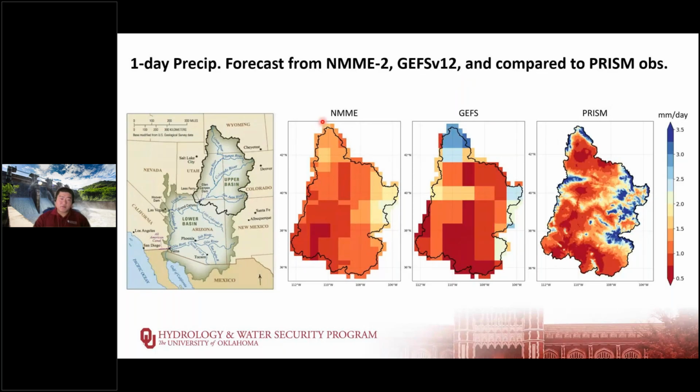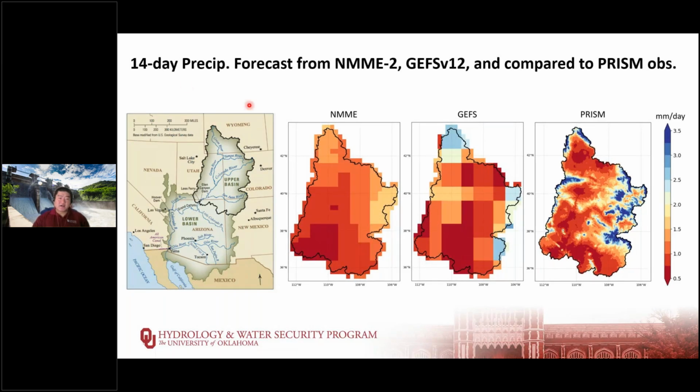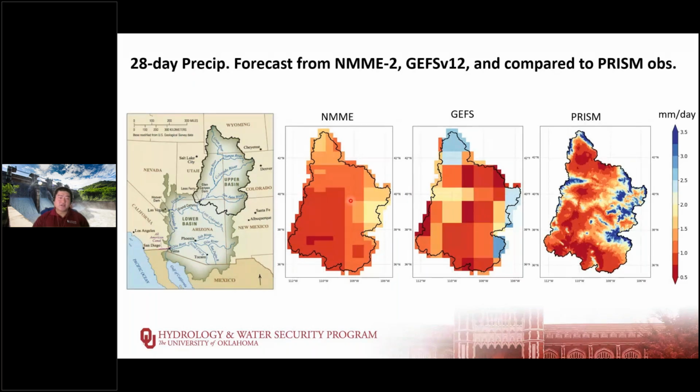What you see here is the one-day forecast of precipitation averaged over about 20 years, and the NMME doesn't really capture a lot of the high precipitation at the upper locations of the river basin. This may also be something that snow contributes to, as Andrew talked about earlier. The GEFS captures some of the high precipitation events, but not all, and in some of the low precipitation areas, there are still a lot of uncertainties. As we go to the 14-day forecast, there's not much change, and when we go to the 28-day forecast, the results are very similar.